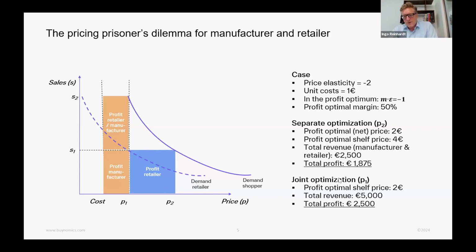And at this price, with this demand curve, you will have a total revenue here at the shopper level of €2,500 and a profit of 1,875. And important here is the sales volume, of course, is the same. The retailer will only buy what he can sell to the shopper in the end. If they both optimize together on the shopper demand curve, price elasticity -2, they would have a total margin of 50%. They would offer a price of 2 euros, resulting in a total revenue of 5,000 and a profit of 2,500. Overall, that means twice the revenue and about 33% more in profit together.